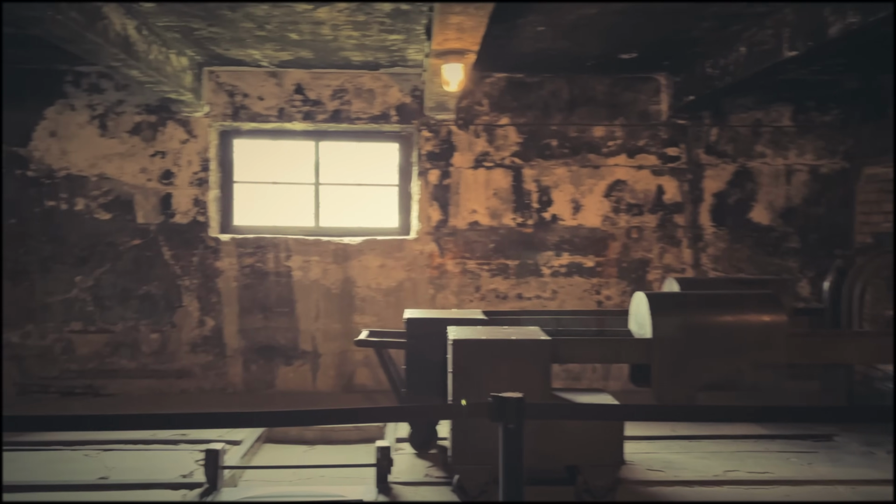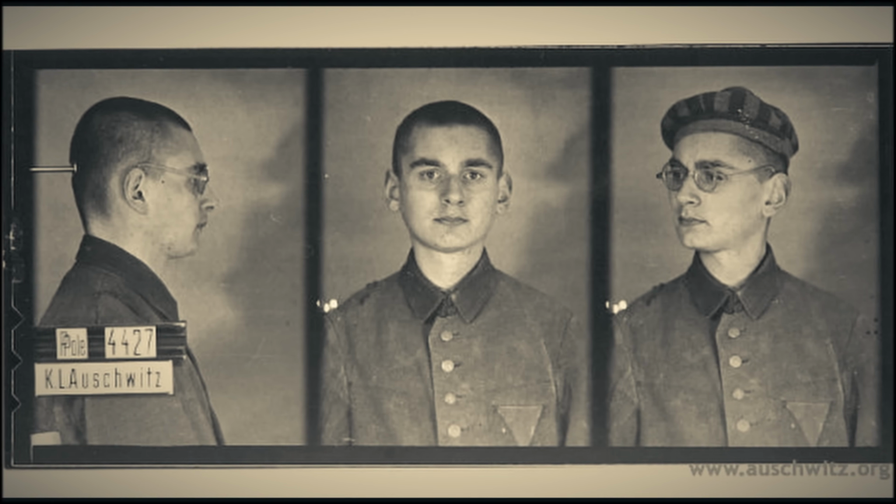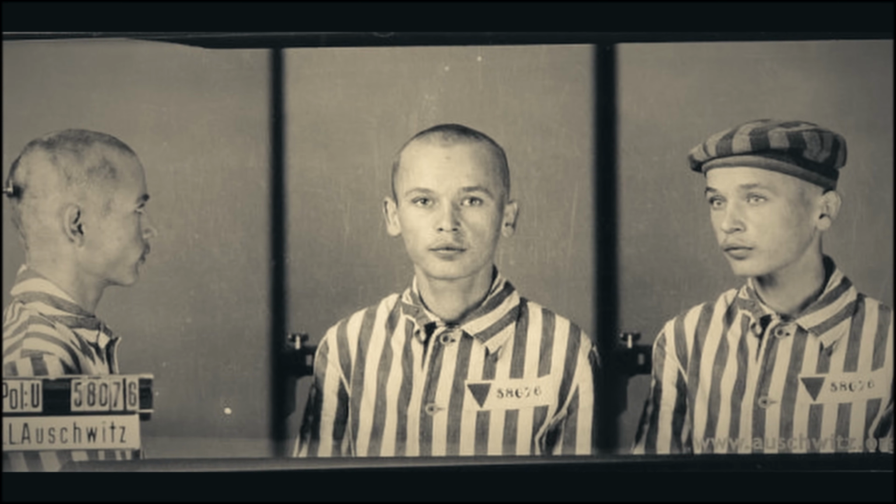The photos were only taken until 1943. With the amount of prisoners, it was getting too expensive, and besides that, the prisoners kept changing a lot with the low amount of food they were given.